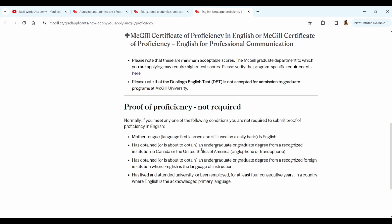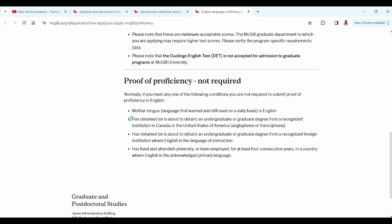So you do not have to provide any proof if you meet any of the requirements. The first requirement is that your mother tongue is English, or you have obtained an undergraduate or graduate degree from a recognized institution in Canada or the United States of America, or a degree program from a recognized foreign institution where English is the language of instruction. I believe that this will suit many international students.